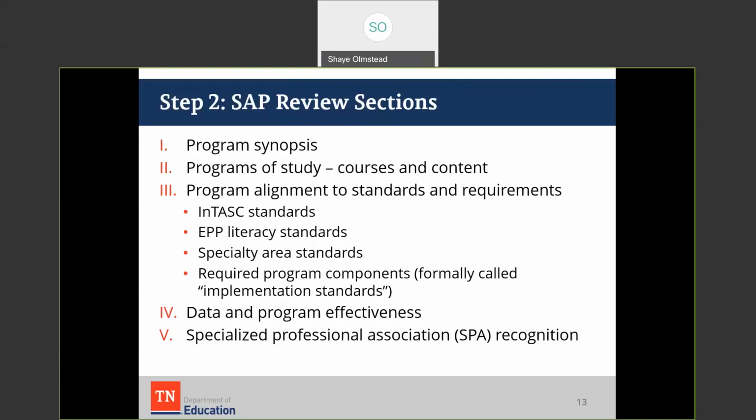The CAEP standards particularly outline the relationship between the college and career ready standards. What is Tennessee's process in terms of looking at those particular standards? Are they included in the specialty areas, or has Tennessee developed their own standards? Because I want to make sure that the context is appropriate for that particular area.